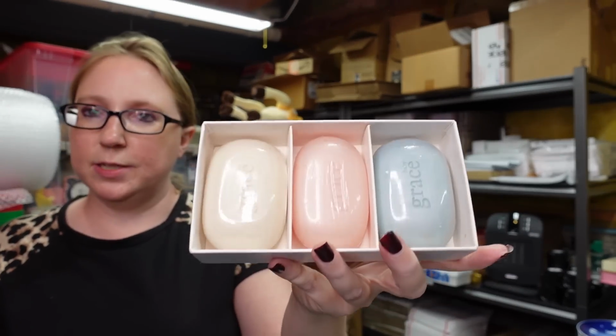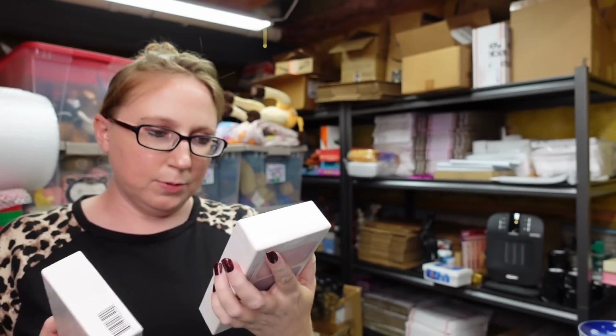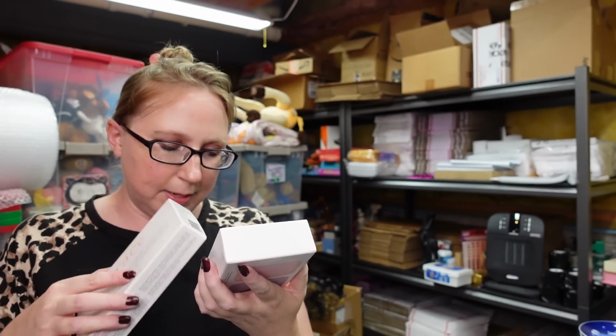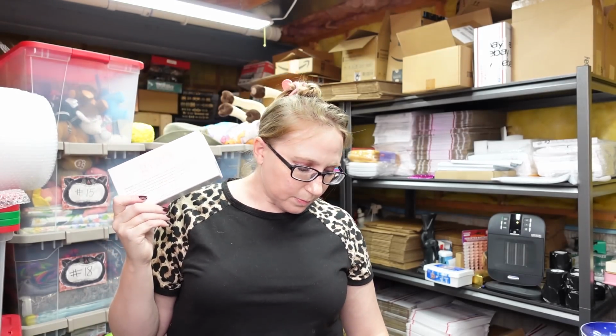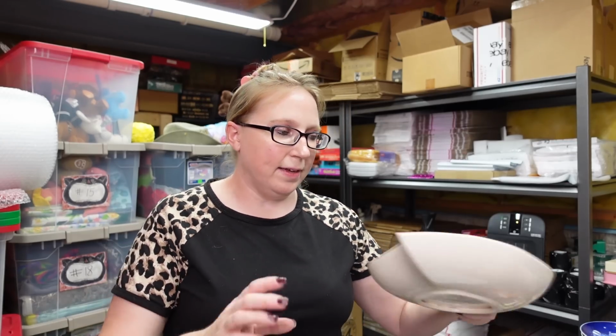I got these Philosophy State of Grace bar soaps. These are brand new, still sealed. It comes with 3 different ones. It's Baby Grace, Amazing Grace, and Pure Grace are the fragrances. These are really hard to find. The fragrances aren't so hard to find, but the bar soaps are. I paid $1 for these at a yard sale, and I listed them as a buy it now for $55.99.